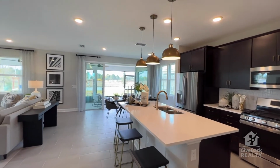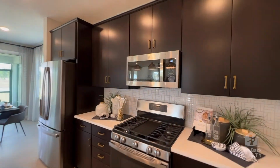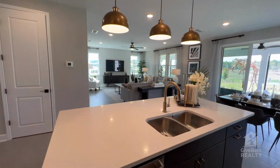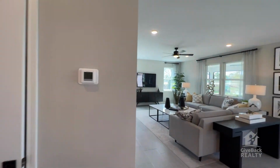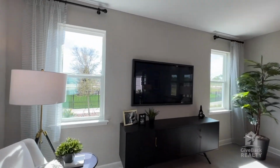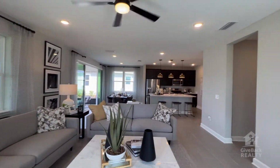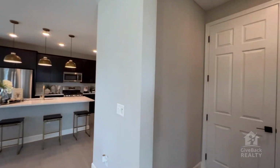Big spacious open floor plan. Again, you'd never know this is 2,600 square feet because this just feels a lot bigger. You got your gas stove, nice size island, and then the pantry right across from the island. Huge living room. Could really enjoy having guests over. Plenty of space. There's your entry from the garage.